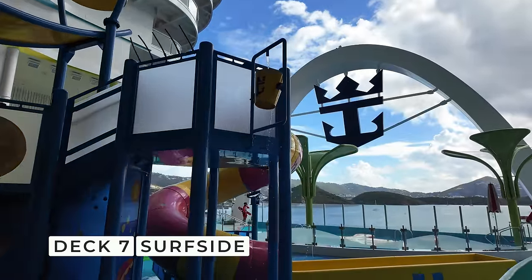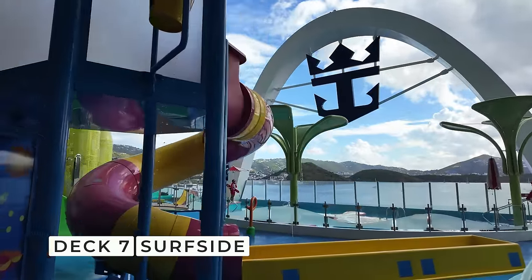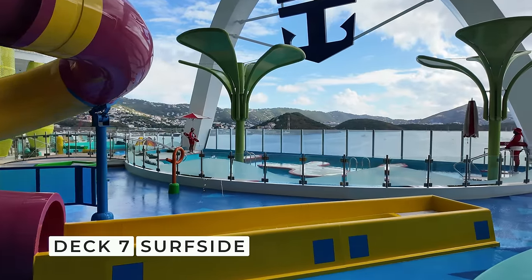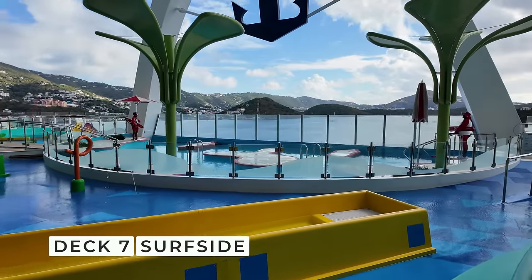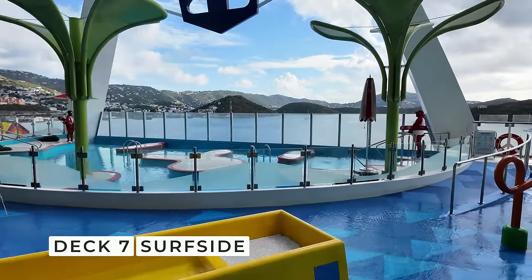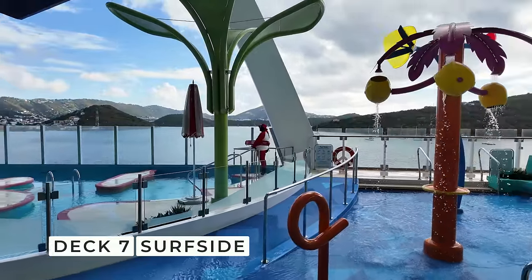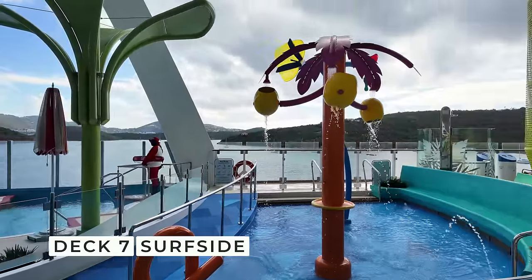If you remember the Oasis class ship, there used to be a big theater. This was the Aqua Theater. And there used to be a big cover here for the actual show. Now it is wide open and it is a great place for your little ones to play in the water. You can relax, grab yourself a lemonade here at the Lemon Post Bar, or make an adult drink if you'd like, and just enjoy your day.